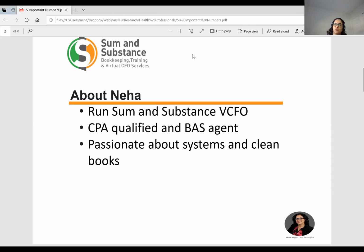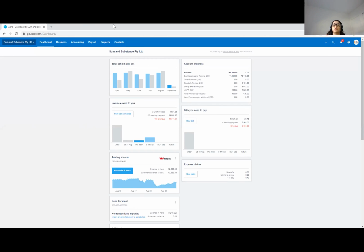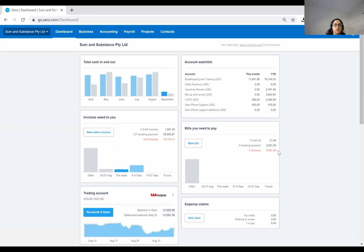It's probably not much fun for the doctors, but other than being a doctor, you are all business owners as well. So it is important and really helpful for you as business owners to know how your business is running financially. I want to share my Xero. Assuming that you are all using Xero, what can you do?